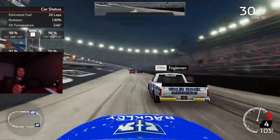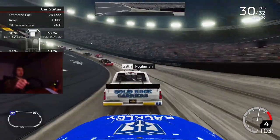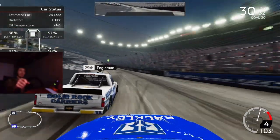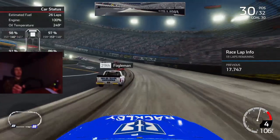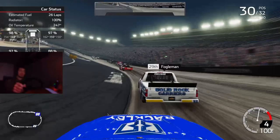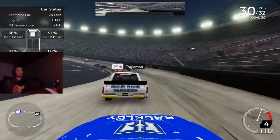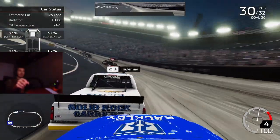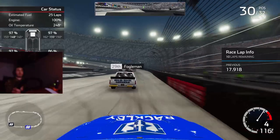I feel like we're faster than Fogelman, but there's not really much we can do unless he goes to that high side. Don't have a run. I don't think we can run to the high side and be successful. I suppose we could try. Careful, still there. That may have worked a little bit. Nope, not really. Try to run high here again. We're definitely running through the center of the corner a little bit better.